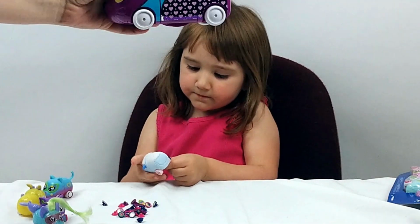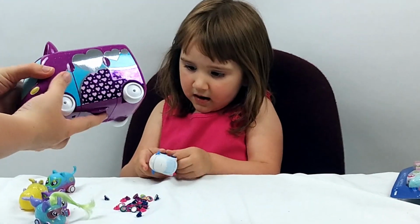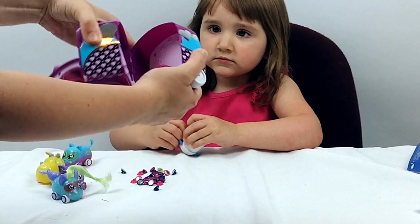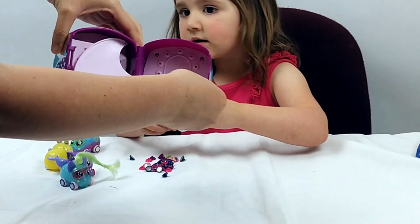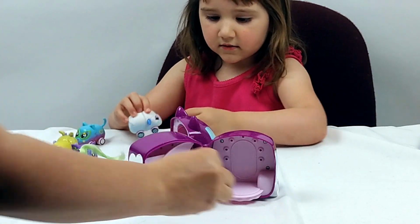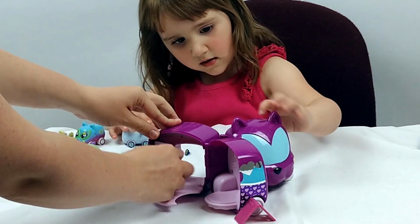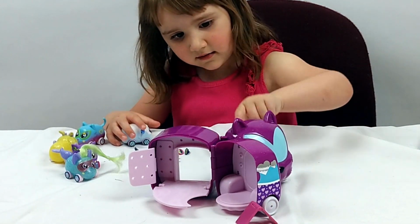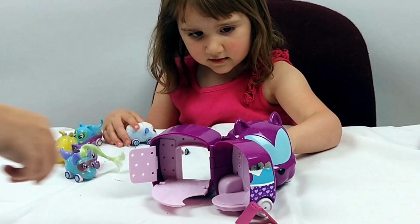So let's check this out. Okay, so Natalie, this opens up. So we can store our wheels. Can you get these two off? Yes. So we can store our wheels in here. We have little ramps. Or we can store our wheels in here. Yeah, we can store our wheels in here.